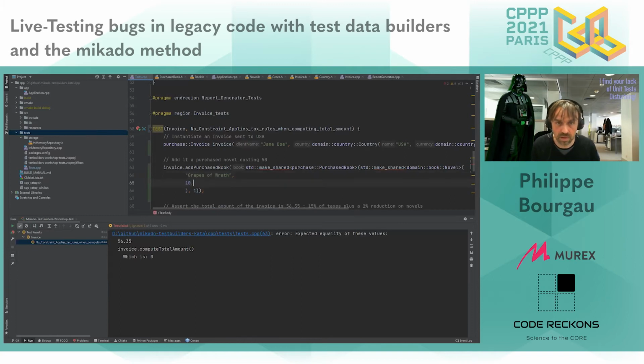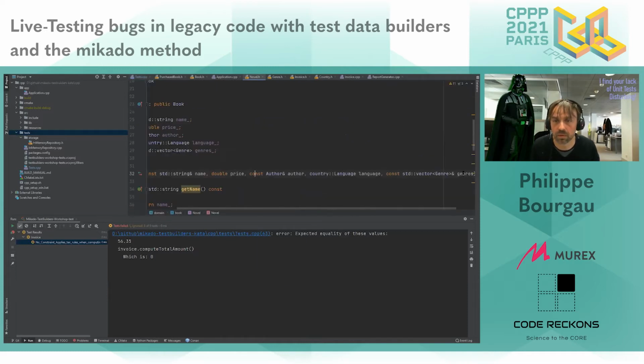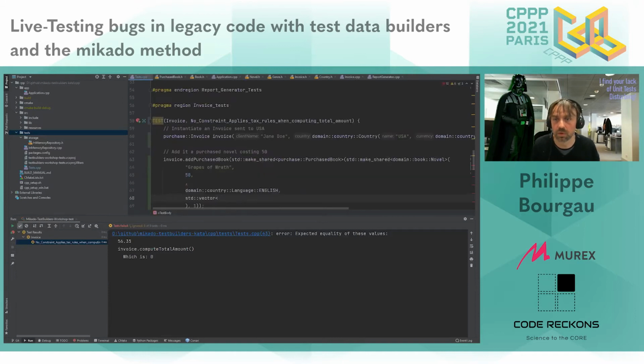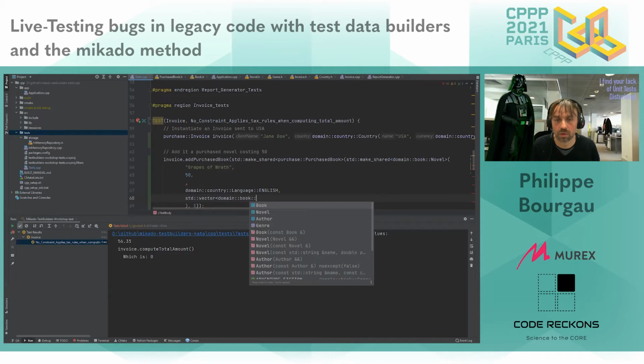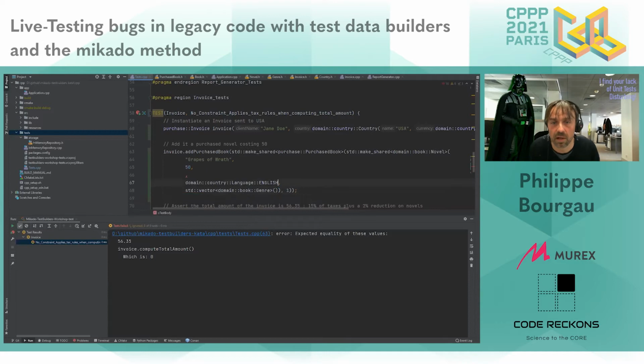Let's say this costs 10. Oh no, they said 50, so 50. The author, so we need to deal with the author. The language, we add this above, domain, country, language, English. And the vector, std vector, it was genre, it must be in the same domain, book, genre. And we'll just provide an empty vector here. That should be fine. And so we're still missing the author.